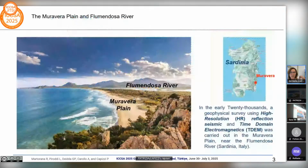In the early 2000s, geophysical surveys using high-resolution seismic reflection and time-domain electromagnetics methods were carried out in the southeastern part of the island of Sardinia in Italy, near the Muravera Plain, near the Mendoza River. The main objective was the study of a very complex coastal aquifer situated in an area where a still present large saltwater intrusion phenomenon occurred. And very important interventions were planned, like hotels, various buildings for tourism, and overall a dam, just close to the delta of the river Mendoza.